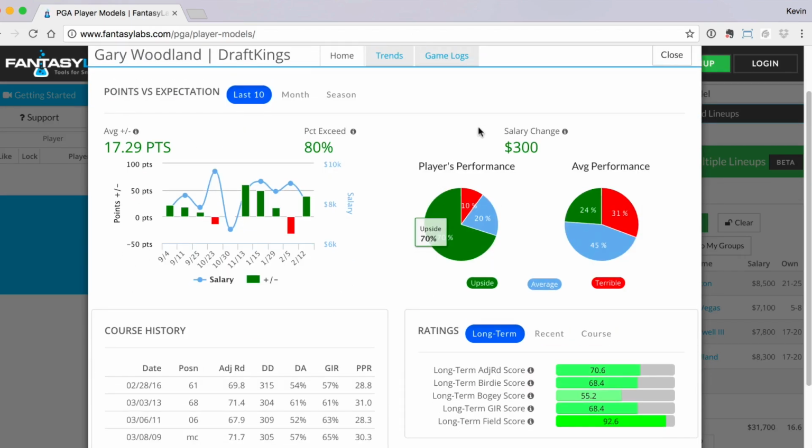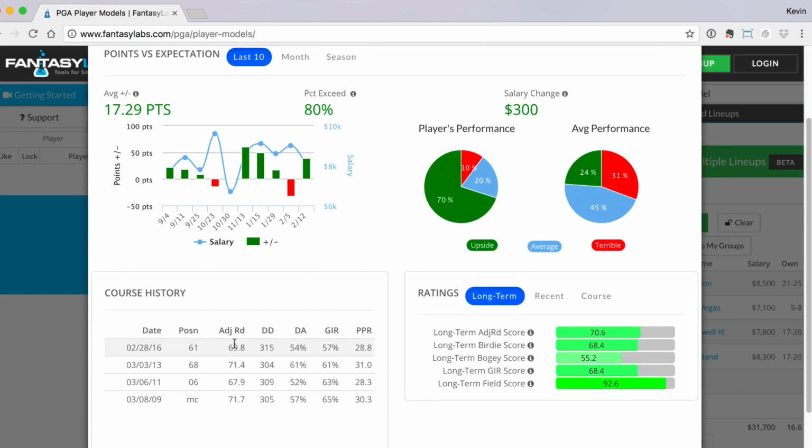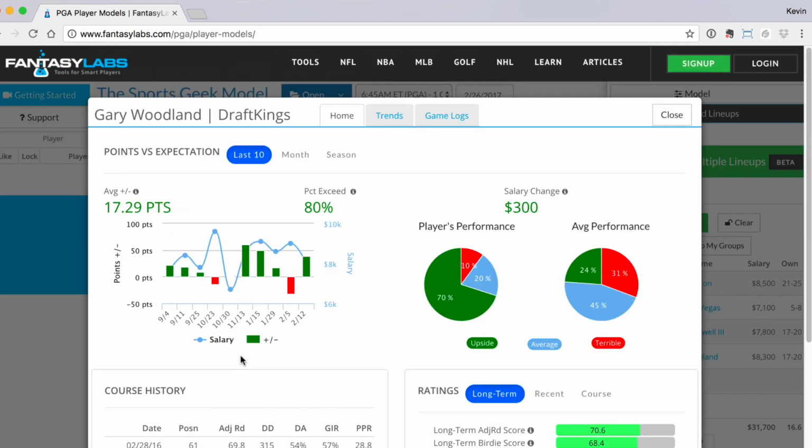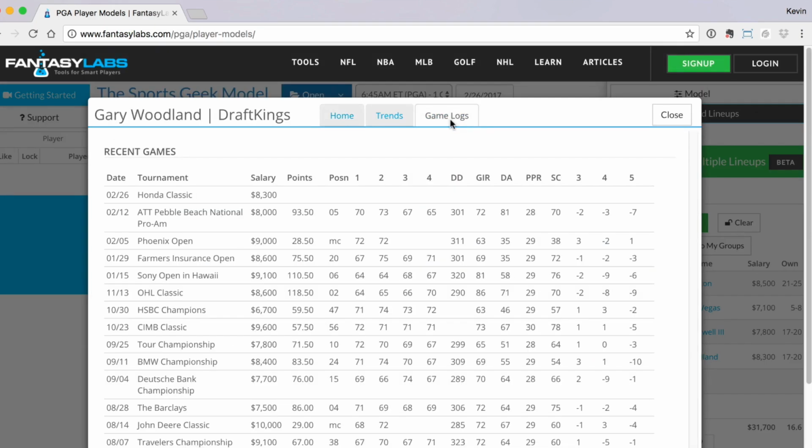Great golfer and playing pretty well. Look at his course history first. Missed cut in 2009, then came back with a 6th place finish, 68th and 61st. So no amazing course history for Woodland, but not too bad with a 6th place finish and 3 straight made cuts here. And then if you look at his recent form, besides a little hiccup here at the Phoenix Open where he barely missed the cut, shooting 272s on Thursday and Friday, he had a 5th place finish at the Pebble Beach, 20th at the Farmers Insurance, 6th at the Sony Open, 2nd at the OHL Classic.